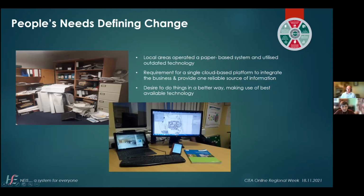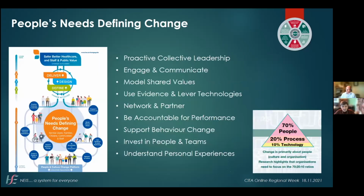There's nothing worse than having to send an email to 4 colleagues to find out what the current state of play is in different projects and different sites, and especially during COVID, just to be able to access information now and accurate information at the right time is just so essential to delivering what we do. And there's a real desire, I suppose, to do things the right way and to use the best technology that's out there.